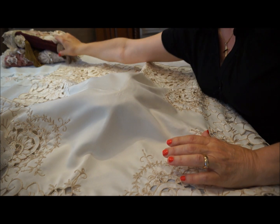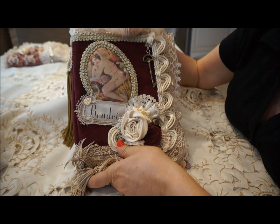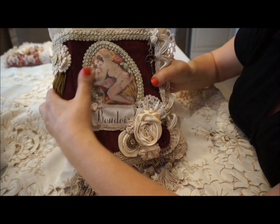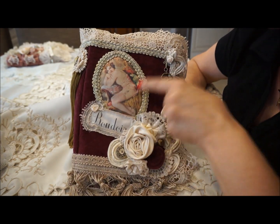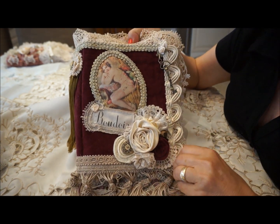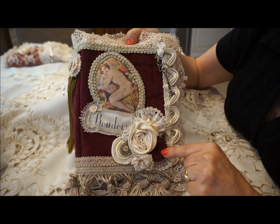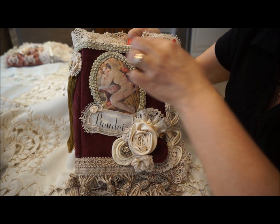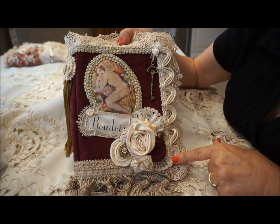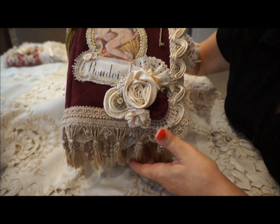Next one is, again, very different style. This is called Boudoir. It's more, I don't know what you call it, maybe more Baroque style, but it has a beautiful little vintage girl here. And these little girls inside this book are a little naughty, but that's what makes it interesting and different. Just using different textures of flowers, and the burgundy velvet makes it really rich looking. A little brass key in the corner here, and a little bit of trim at the bottom, this tassel.